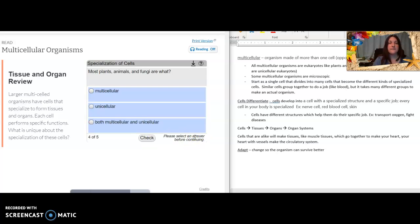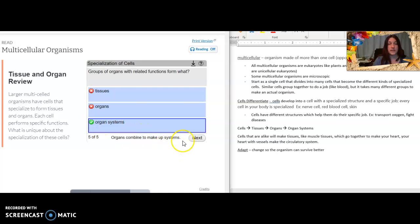Most plants, animals, and fungi are what? Multicellular, unicellular, both multi and unicellular. So some fungi can be both, but plants and animals, they're multicellular. Groups of organs with related functions form what? Tissues, organs, or organ systems. Hit pause, get your answer. And organ systems.